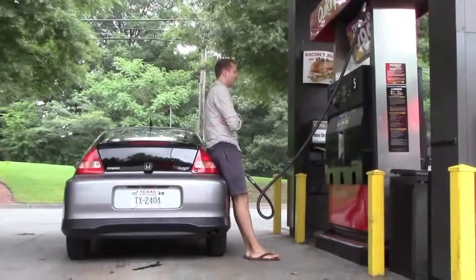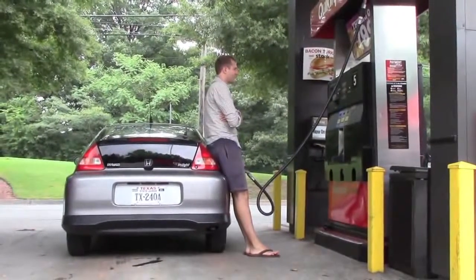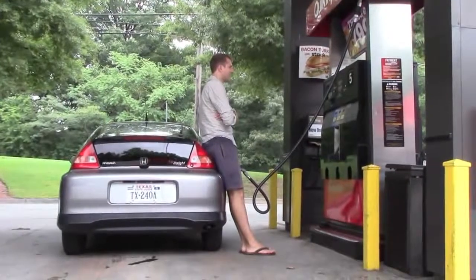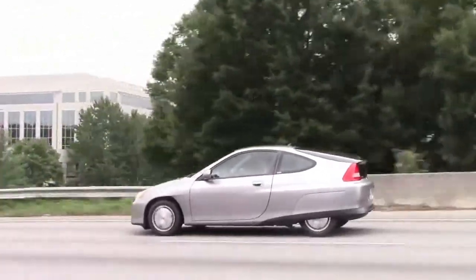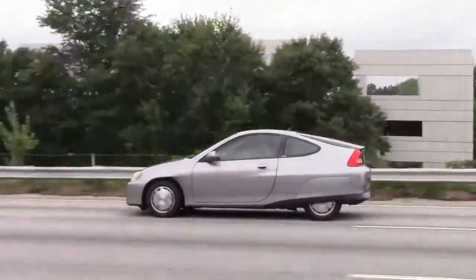Let's see. We started with a trip to the gas station where we topped off the tank and reset the odometer, and then we got on the road. So the Insight gets better mileage on the highway than it does in the city, so that's where we're headed. But right now we're stopped at a traffic light, and the Insight has shut itself off to save fuel. Unfortunately, it also shuts off the air conditioning, so it's getting a little hot in here. But eventually we made it to the highway and the fuel economy challenge began.